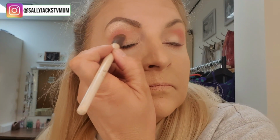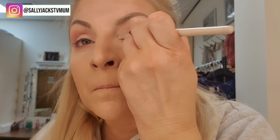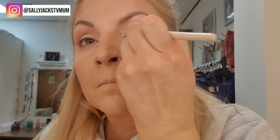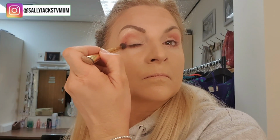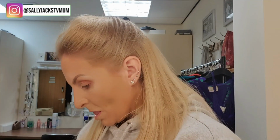This I've chosen a bigger brush, a fatter brush, and I'm just going over the eyelid, but I'm not going right into the corner. I'm just doing the middle. But after I've done this, you will see that I will pick up the other tool that I've just been using and I'll swirl round again. This is just to blend all those colours in, almost as if you're mixing with paint.